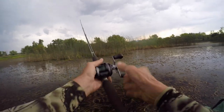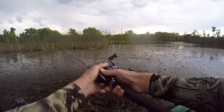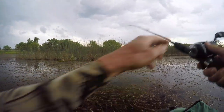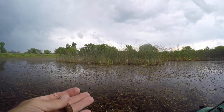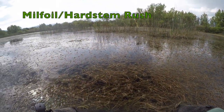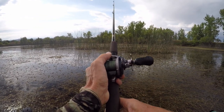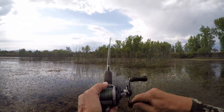Who got off? Can I pull off these? I guess I can. Well, oh man, trash. It's just weeds after weeds. Bluegill in there, just moved him. There's one.